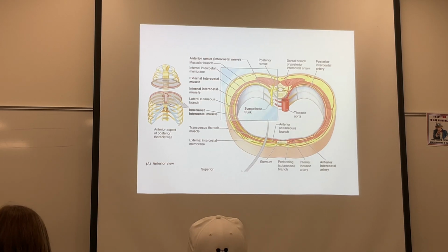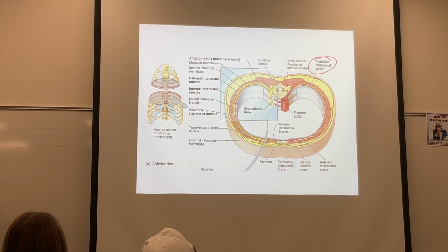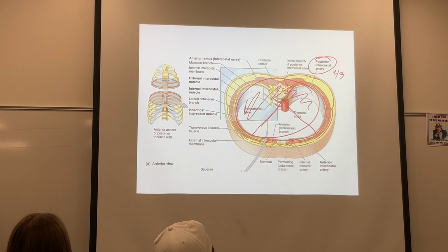Everyone understand what arteries cover which portion of the thoracic cavity? It would be helpful to go over that. Okay, I see you have not. So if we're looking at the wall of the thoracic chamber, the rule of thumb is the posterior intercostal does 2/3 of that wall. If we make a pie chart like that, 2/3 of this would be the posterior intercostal artery. The other 1/3 is coming from the anterior branches, which come off of the internal thoracic artery.